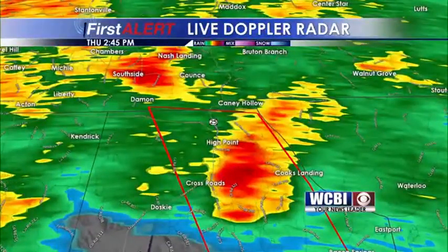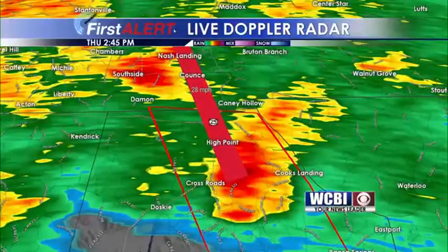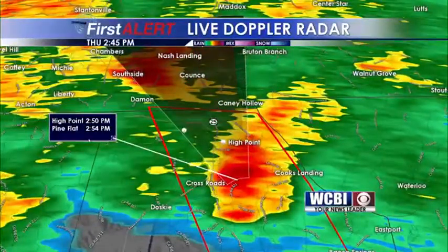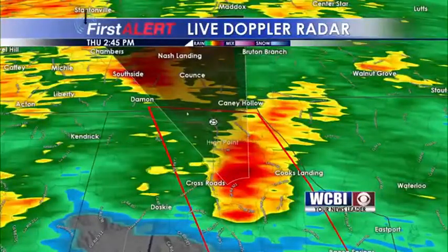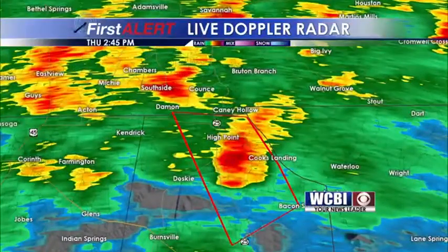So I'm going to do another little storm track on that, and that's going to take it into parts of Tennessee here, past the High Point community at 250, and then Pine Flat at 254, and then eventually into Tennessee as it continues moving back to the northwest. So if you have some interest up here across far northern Tishomingo County, that is the situation.